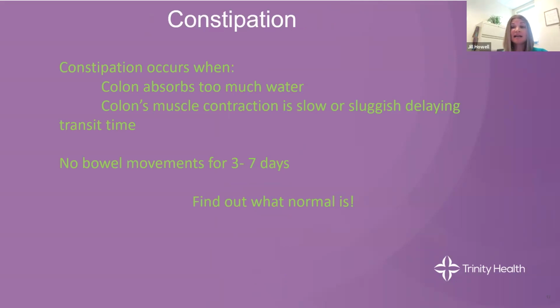Okay, now getting to constipation. Constipation occurs when the colon absorbs too much water from the stool and the colon's muscle contraction is slow or sluggish, delaying the transit time. So it can't move as fast through. No bowel movements for 3 to 7 days is not normal and considered constipation. So let's find out what is normal.